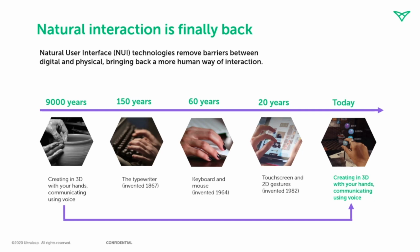I mentioned on the previous slide that we may in fact be on a cusp of an inflection point in terms of the migration to natural user interfaces. Now, that's a very bold statement to make, but there are many reasons and some validation in the market to underpin this claim or this notion.